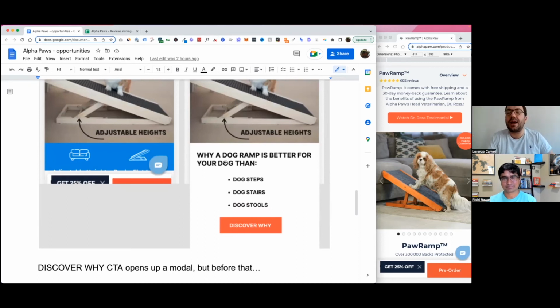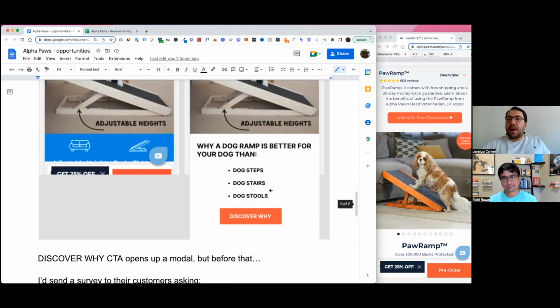So here's what I added. I added a section, and again, this is just a wireframe. I added a section that says why a dog ramp is better for your dog den. And then I have the three main things that they mentioned in the reviews mining, which I would actually back up with additional data from a qualitative standpoint through surveys. And then there's a call to action that says discover why. There is a specific reason why I use that discover, because of course I want to discover why. It's very intentional, right?